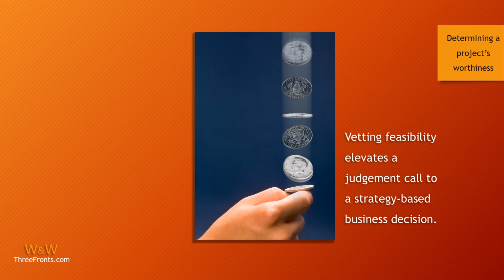What is vetting feasibility? How is it done? What should it ask? When is it done? So let me try to answer all those for you. Vetting feasibility is a strategic exercise that pauses the team to test the potential of a new business idea. It usually is conducted in the window between concept and planning to justify the investment in a new product, service, or business idea.